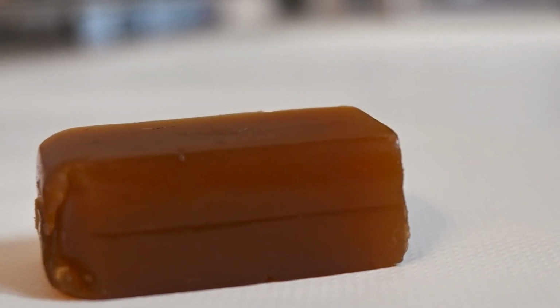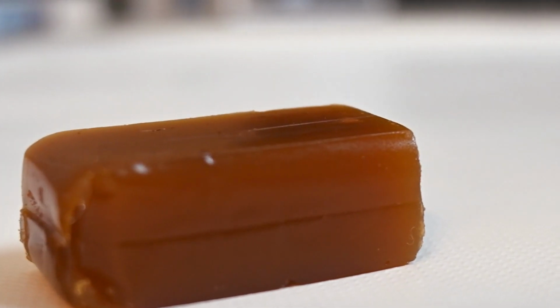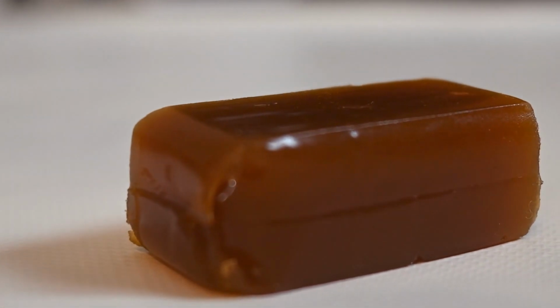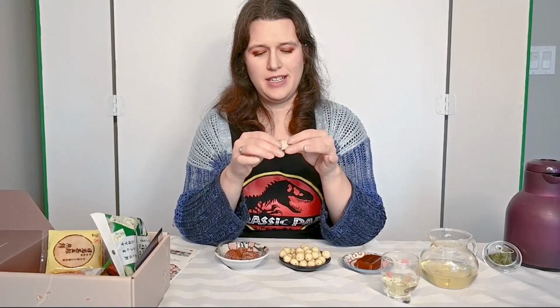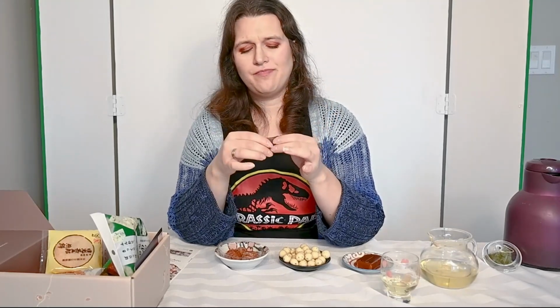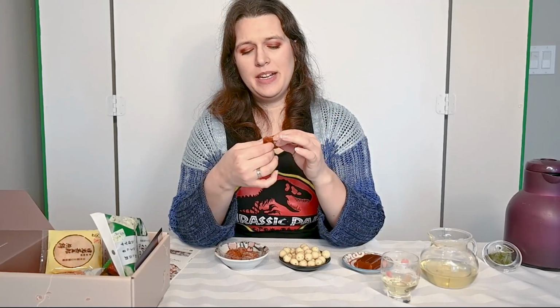Perfect. Now the yokan. Kept it last because of how sticky it is. Let's break this. Ooh. Oh my goodness. Pound cake. If you've ever had a lemon pound cake, you know what it smells like. This is exactly like a lemon pound cake. Ooh, it smells so good. I hope it tastes just as good.